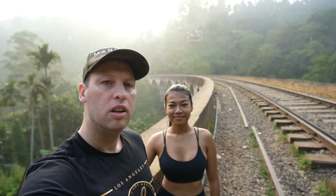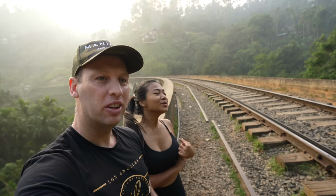Good morning from the Nine Arches Bridge. So we come back because look at this. We got the place to ourselves. So we got some nice shots in the morning. We're waiting for the first train and we're the only one here.